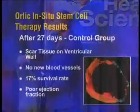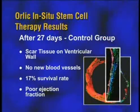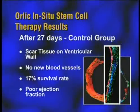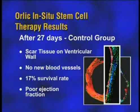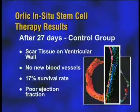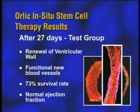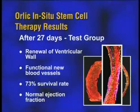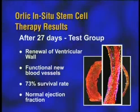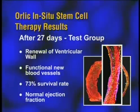27 days later, they come back and look at the control animal. Scar tissue in the ventricular wall. There is no red. You see the enlargement here? This is all dead tissue. No new blood vessels. 17% survival in that group. Very severe signs of cardiomyopathy. When they looked at the experimental group in which they injected the cytokines for 5 days, there was complete renewal of the ventricular wall, filled with new functional blood vessels, you have the enlargement here, 73% survival, virtually normal cardiac function.